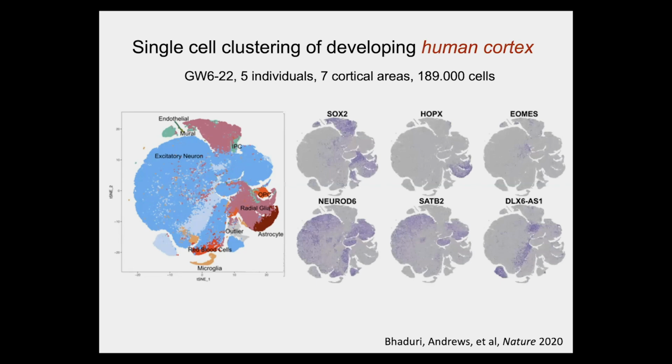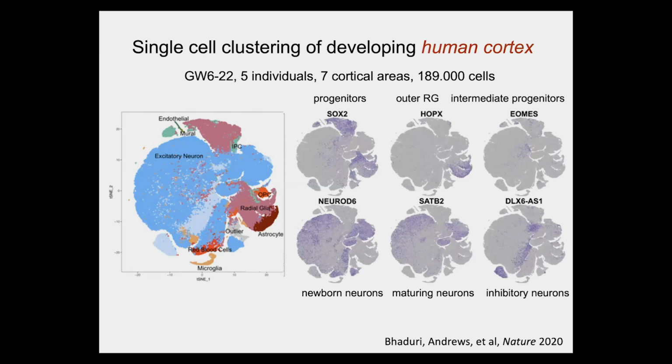And we found multiple cell types, but I want to highlight the ones here on the right by the canonical genes that they express. There are progenitors, the outer radial glial cells that are clustered here, which express HOPX, the intermediate progenitors shown here, which express EOMES, and down below are newborn neurons on the left, maturing neurons, and then inhibitory cells on the right. So these are the data from our fetal samples.